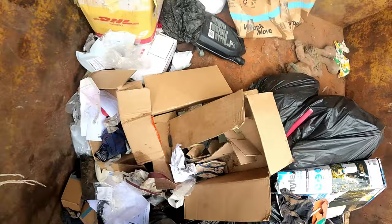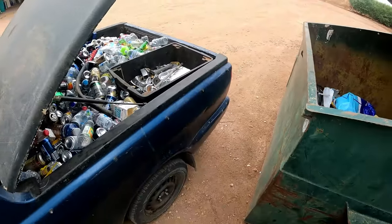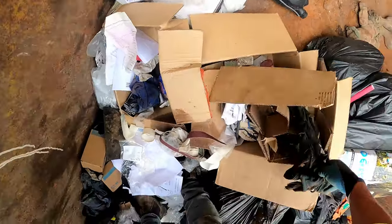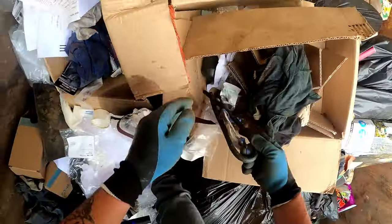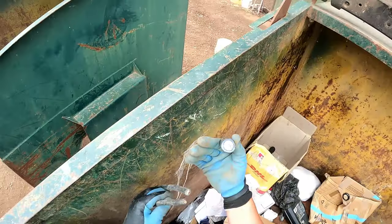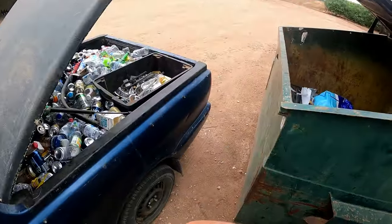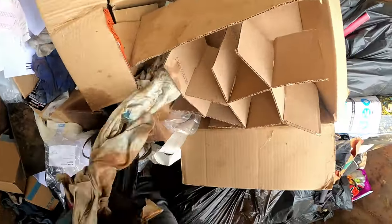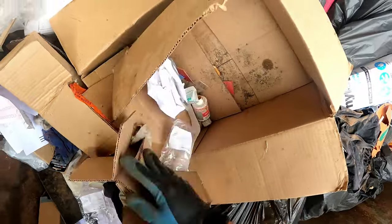It's on the ground. We didn't get it in the vehicle. Get that in the vehicle though. A nice bit of copper, bit of alloy. That's good stuff. I think they've finished doing their upgrade.